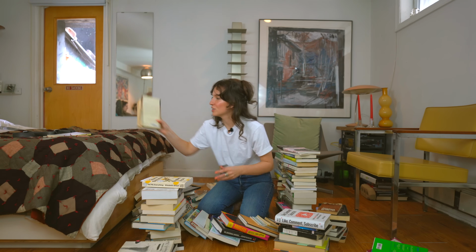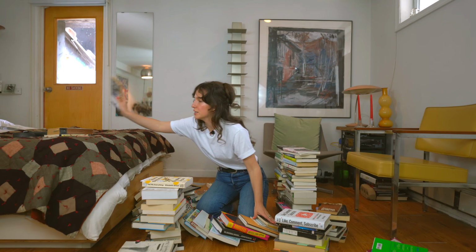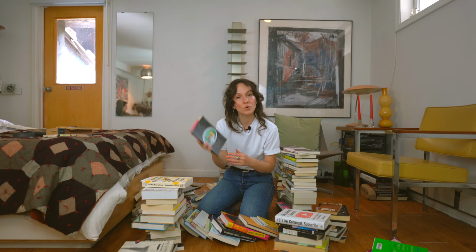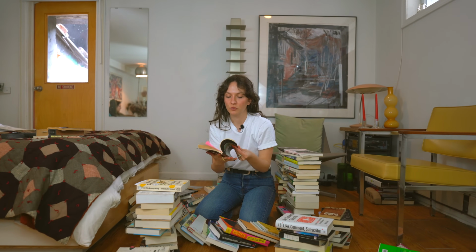I'm gonna put that into my storage again, sorry. Ride Down Mount Morgan by Arthur Miller, storage. Performed in that. Red Light Winter, one of my favorite plays of all time. Would love to perform in this. Gonna put it in storage though.